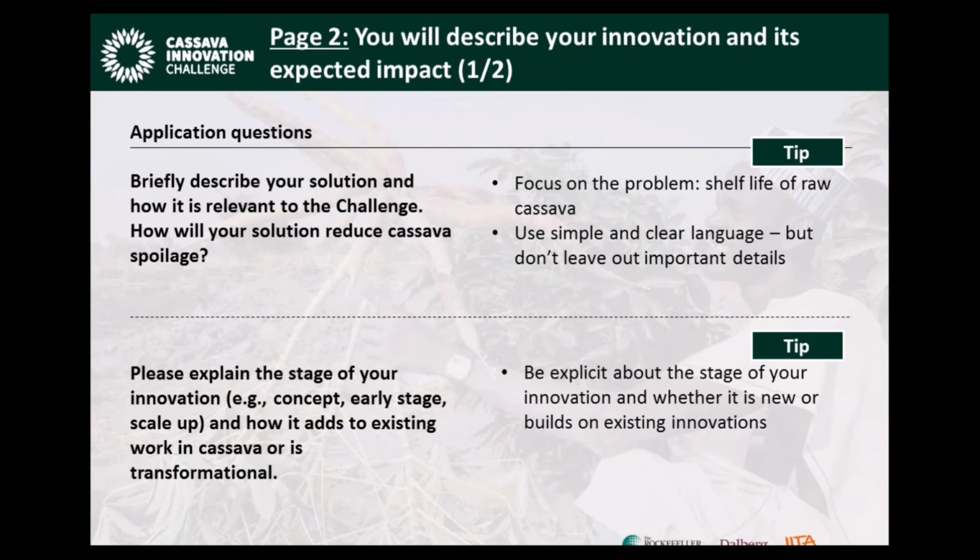On the next page is where I guess the fun begins with the application, where you really get to demonstrate to us what your idea is, what your solution is, and how it can help to address the shelf life challenge that we have in Cassava. The first question is really about describing your innovation and hopefully about the potential impact. It asks you to briefly describe your solution, how it is relevant to the challenge, and how your solution will reduce cassava spoilage.